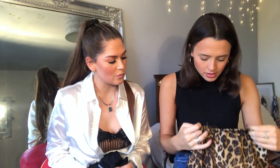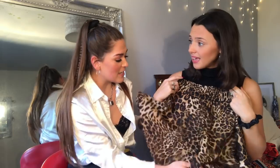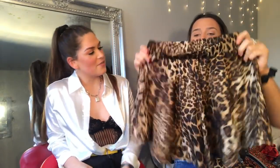Okay, so next up I've got a wee leopard two-piece. I love this two-piece so much. I want to take the label off this. So these are an 8. I got them in a 10 and they're huge. They're like a big nappy. Even this bit is huge. There's quite a lot of material going on down there. So I had to get an 8 in these, and these were £6.